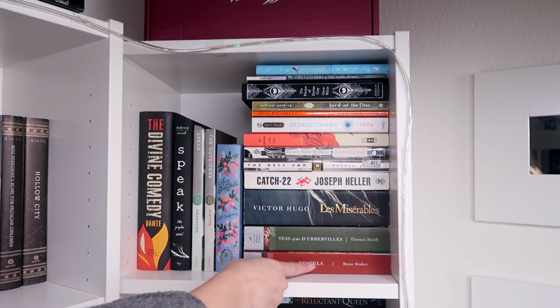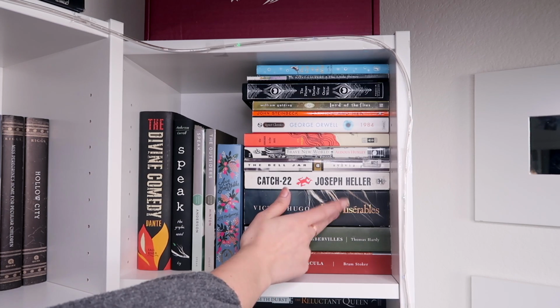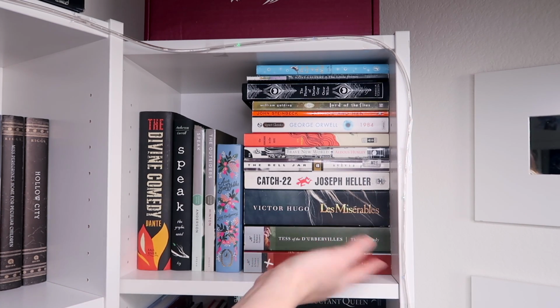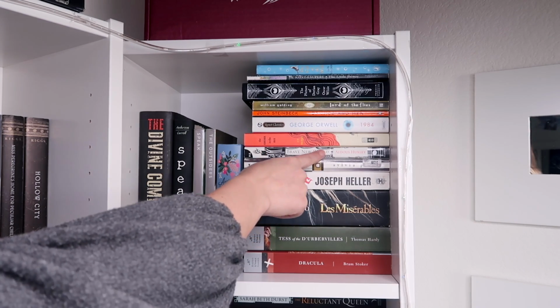So Dracula, which I actually read, Tess of the D'Urbervilles, read. Les Mis, I don't know if I'll ever read that, honestly. I really don't think so. I've seen the movie though. Catch-22, haven't read. The Bell Jar, haven't read. Brave New World, read half.